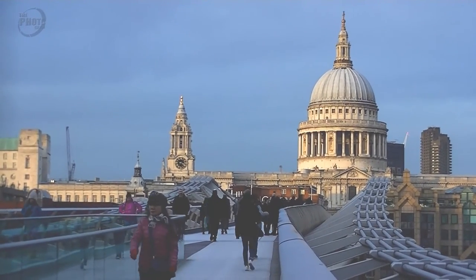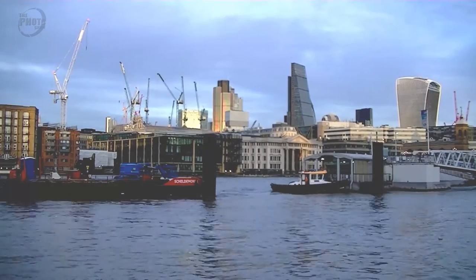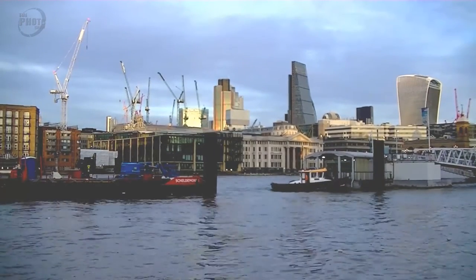So there you go, there's three different options of places in London that you can go to photograph St Paul's. They're all really close to each other.